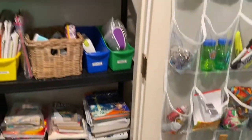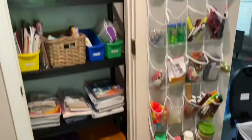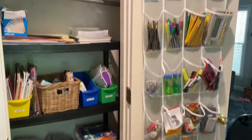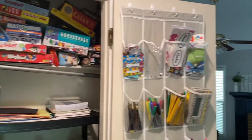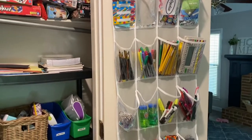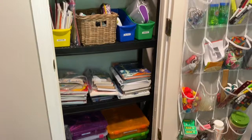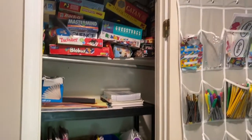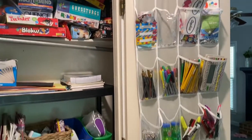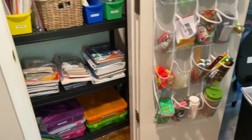So is it perfect? No. Is it functional? Yes. Will it get a little neater as we get some of this stuff out as the school year starts? Yes. But I did want to show you how we do the shoe pocket organizer because, you know, this is our front closet. So this is what would typically be used as a coat closet, and it works really great for our school stuff. It's not beautiful, it's not perfect, but it's very, very functional.